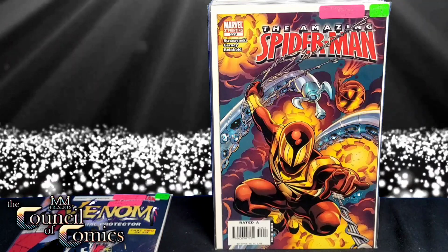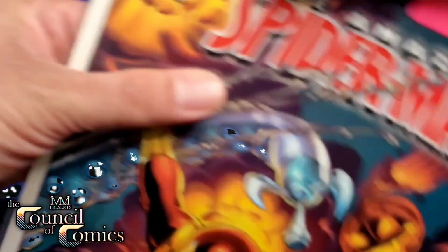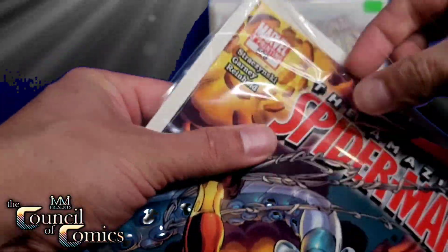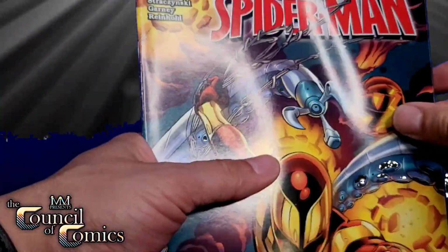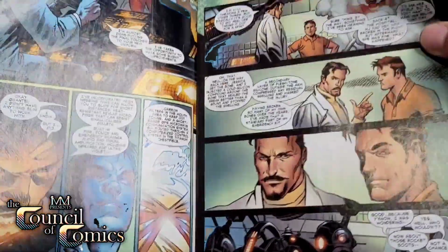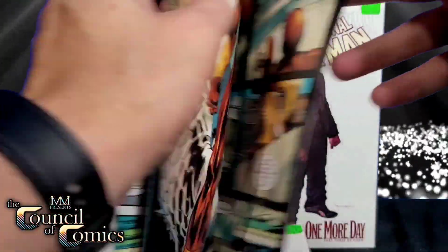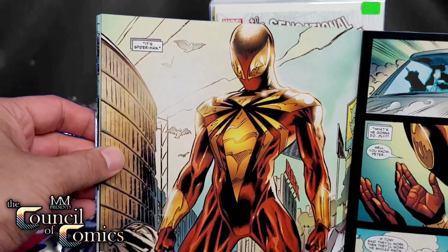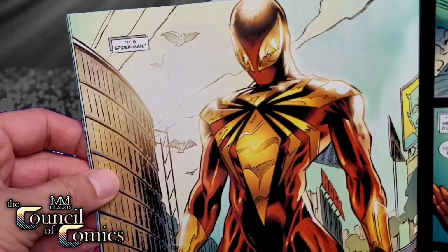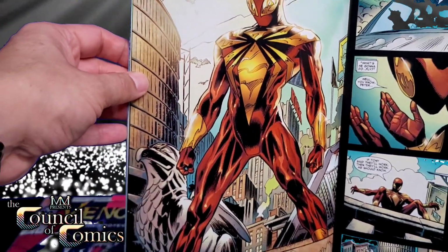This is a $15 book. This is the first appearance of the Iron Spider suit. So this is a key. So let's open it up and see if we can see that first appearance of the Iron Spider suit. Okay, this also has the good paper. Flipping through, there it is. What a nice splash page. That's dope.